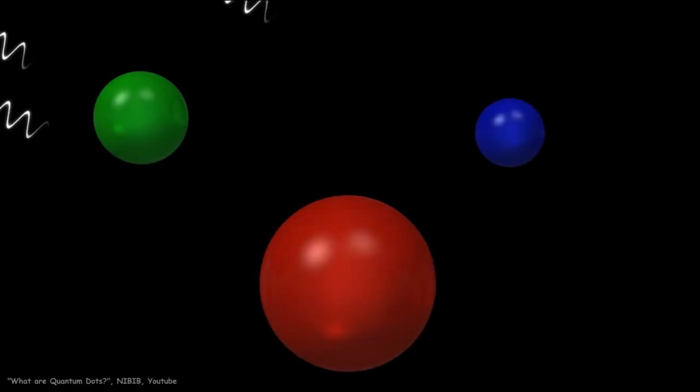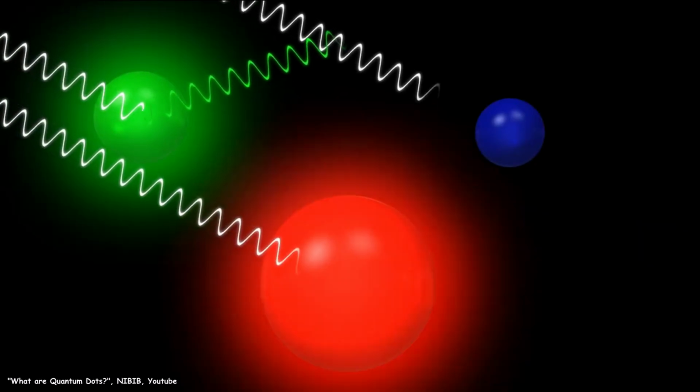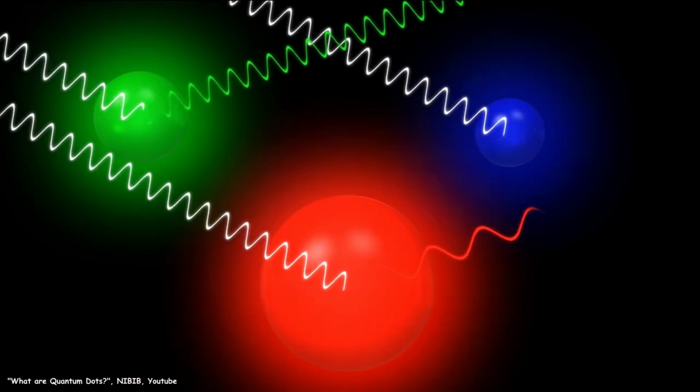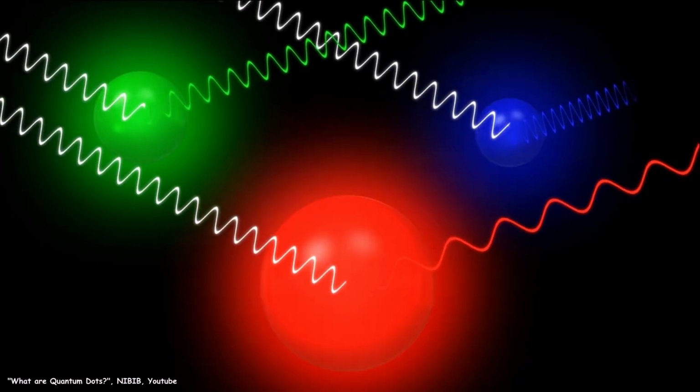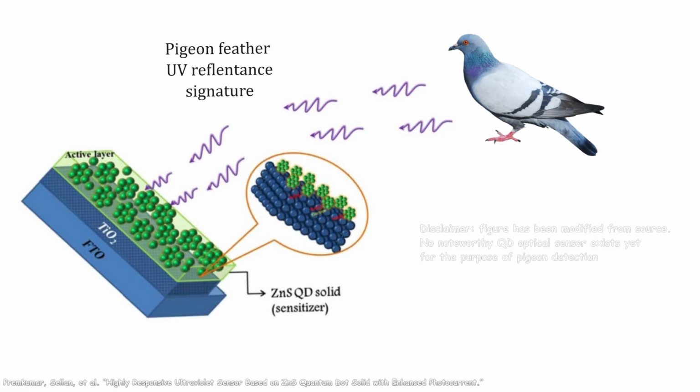When excited by light, they emit fluorescence at specific wavelengths, which can be finely adjusted by changing their size and composition. These tunable fluorescents allow quantum dots to act as sensitive detectors for specific optical signatures, such as the UV reflectant characteristic of pigeon feathers. By monitoring changes in their emission properties, quantum dots can help us detect nearby pigeons.